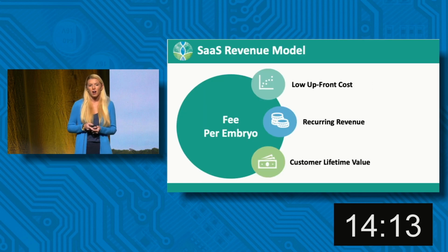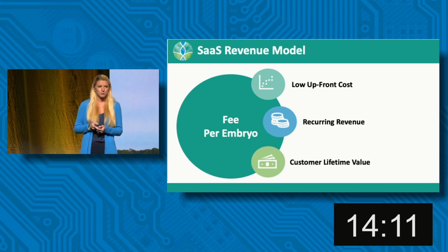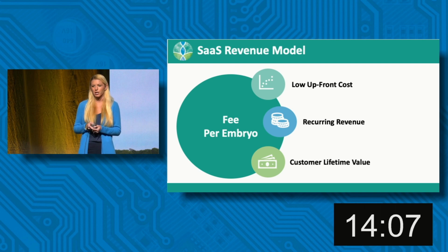We will sell our technology with a usage-based SaaS revenue model in which we charge a fee for embryo tested. This is the best way to offer this technology to our customers with low upfront costs while providing Emgenisys with recurring revenue. Our pricing model allows a veterinarian to upsell this technology as a service add-on for their clients.